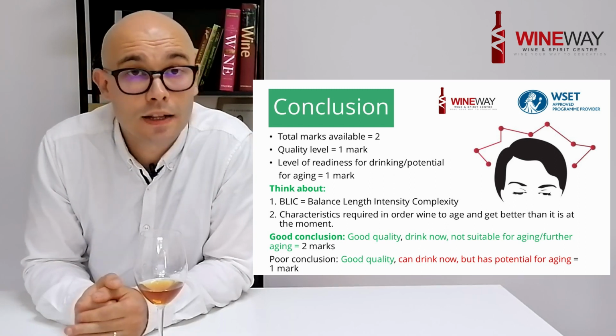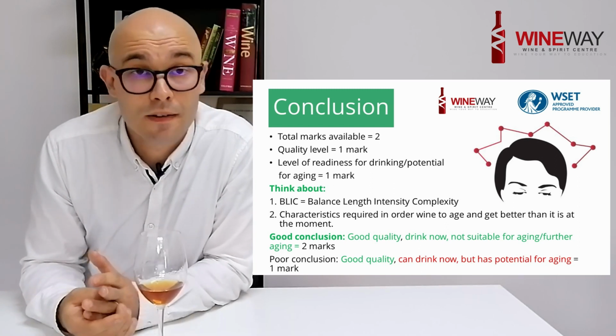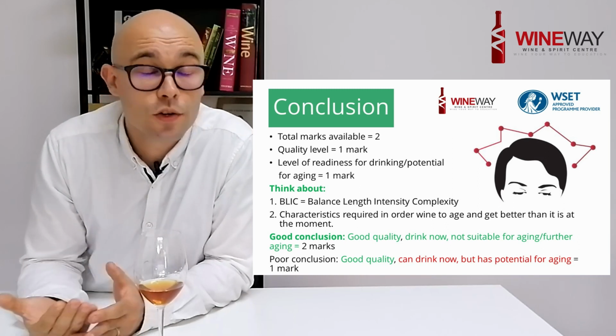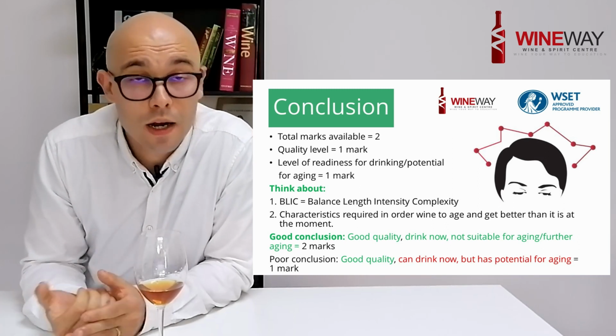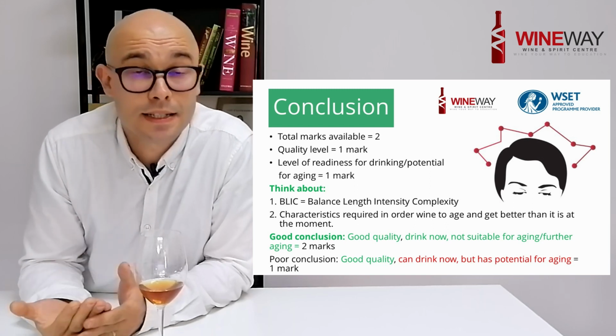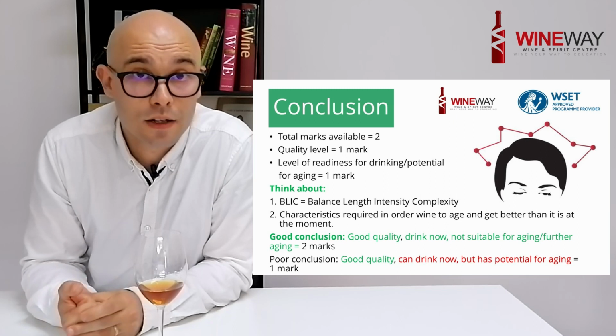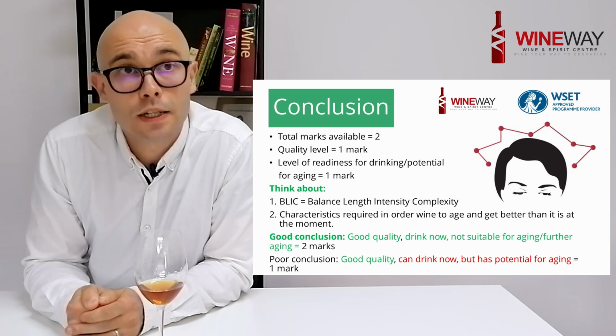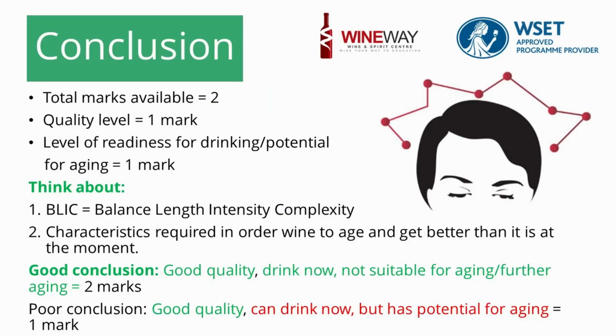If the wine is just acceptable, it's going to have one positive remark that you can talk about, and then you're not going to get a poor quality wine or a wine with a fault on the exam. When you're discussing the potential for aging or readiness for drinking, you need to think about the characteristics in order to understand if the wine has this characteristic in order to potentially age and get better.